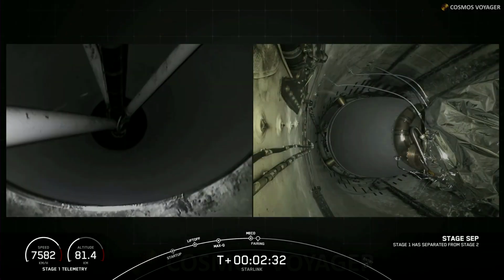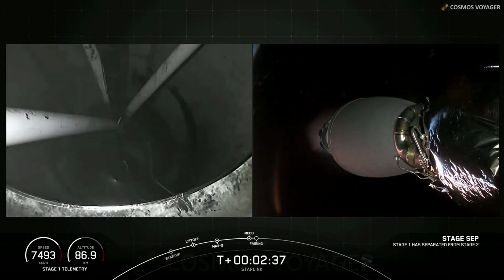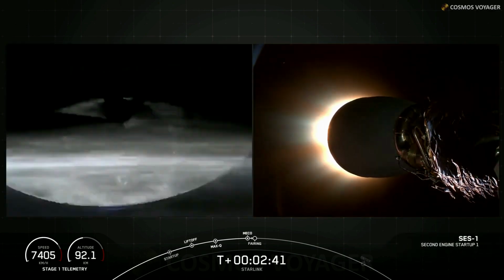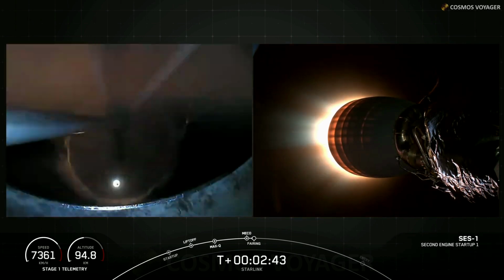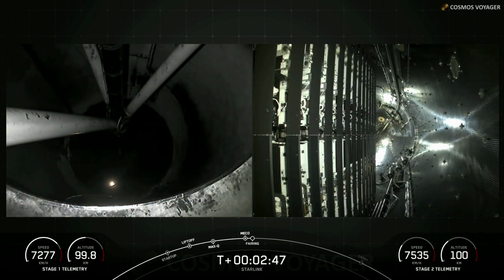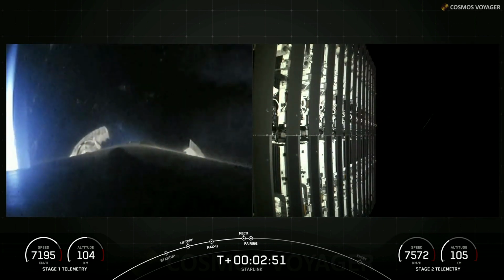MECO. Stage separation. And second engine ignition. And as you just saw and heard over the nets, we had successful MECO, stage sep, and SES-1. We also just had confirmation of successful fairing deployment.